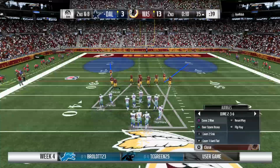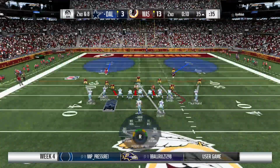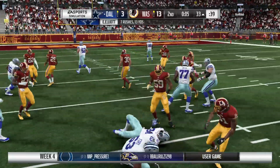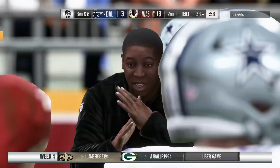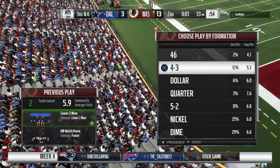So 2nd and 8 here after the pass play for 2 yards on first down. They'll run it now out of the gun. And a short gain down to about the 33. Just a couple on the ground there, and that's going to bring up 3rd and about 6. Now whistles and a timeout with 3 seconds left in the first half.